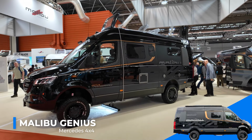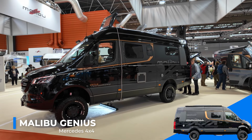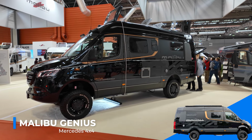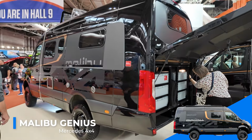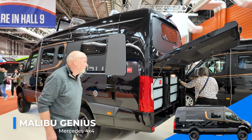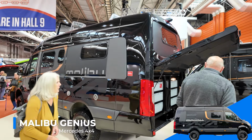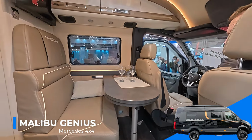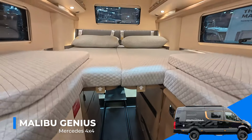Okay. Next. So the next one is a new one. Am I right in saying the Malibu Genius is a new one to the market? It is, yeah. So this is kind of like the Hymer crossover type vibe, isn't it? But this year, rather than a medium wheelbase Sprinter van, which is 6 metres long, and the long wheelbase Sprinter van, which is 7 metres long, they've added like a half a metre extension. So it's 6.5 metres long, I think. And you've got the quality from Malibu, and it was pretty nice, wasn't it? It looked really, really good actually.